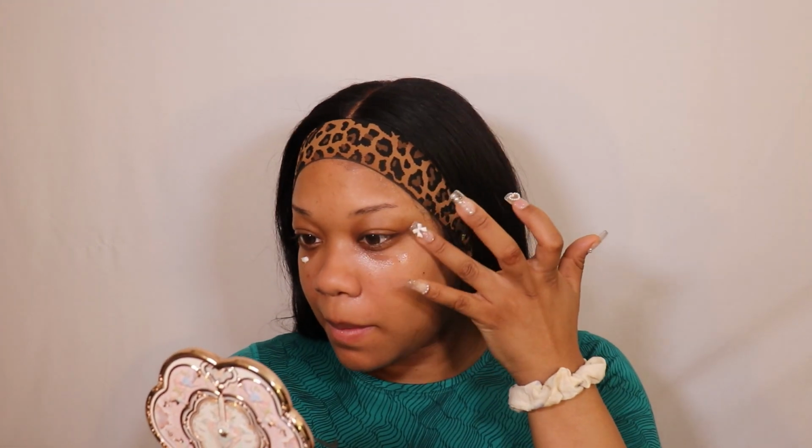For my under eye, going into the Haru Haru Wonder Black Rice Bakuchiol Eye Cream. I kind of messed up the application there, but that doesn't matter. I love putting this around my orbital bone. It just sets the eyes really nicely and just helps retain moisture. And I love the added hydration that it brings. And tapping it into the skin helps for better absorption.